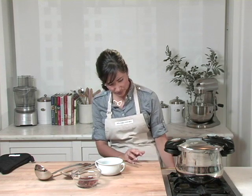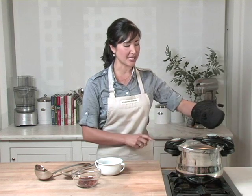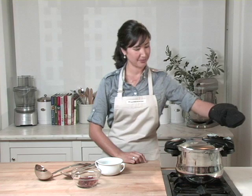Now, if I were going to serve this later, I would simply turn off the heat and move it to another burner, and the pressure indicator light would drop when it's time to take off the lid. But I want to serve this now, so I'm going to do the automatic release method and switch the dial to the steam setting. As soon as I do, you'll hear that release of pressure.